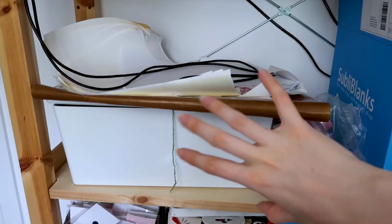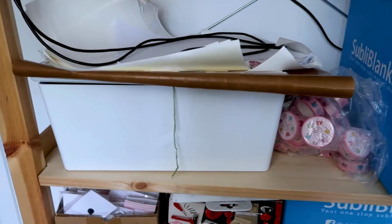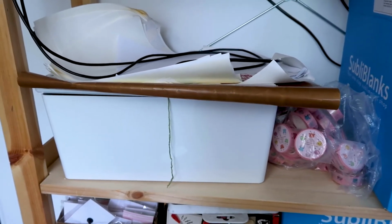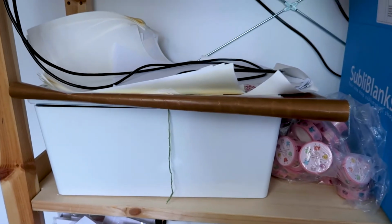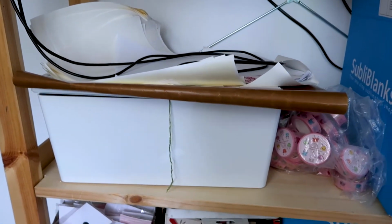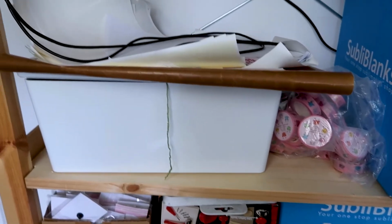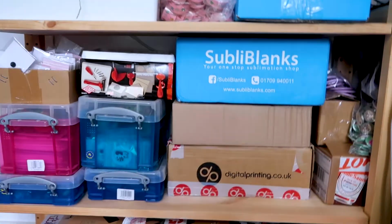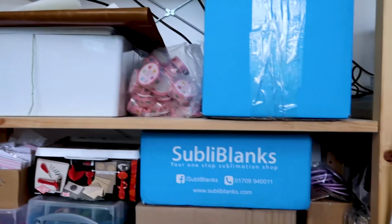So this box, it does kind of annoy me, and I might get rid of the stuff that's in there. There are currently Christmas wreaths in there. They take up a lot of room. It's a big box, and it's filled with stuff that I'm not sure when I'll be able to sell next, because the Christmas wreaths, I'm not sure when I'll next do a Christmas event, so it is kind of taking up an unnecessary amount of room. But yeah, it's just sitting there for the moment.